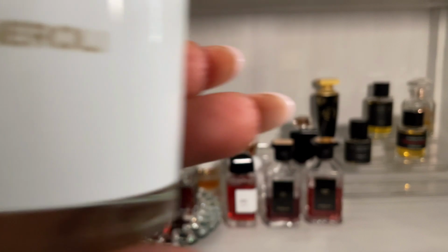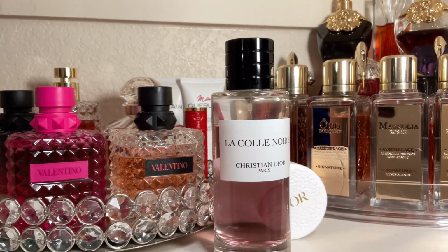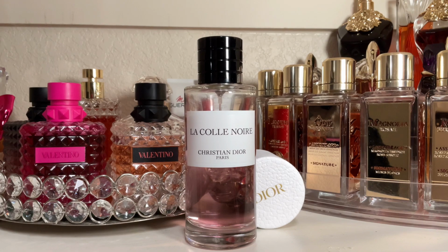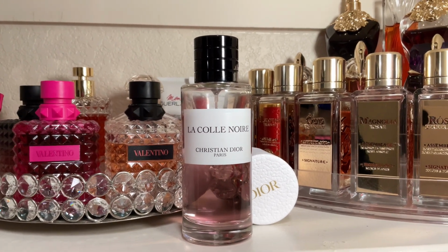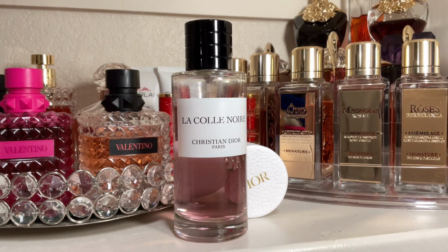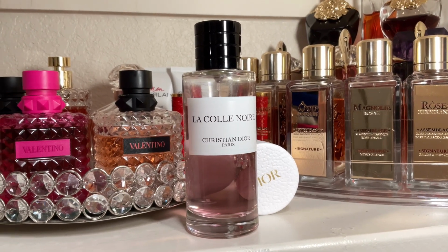So those are all the fragrances from that box, and then let's just talk about the fragrances that are on my shelf in my closet. Now, these, I was not anticipating letting go of any of these, but as I was restocking my shelves, I decided some have to go.